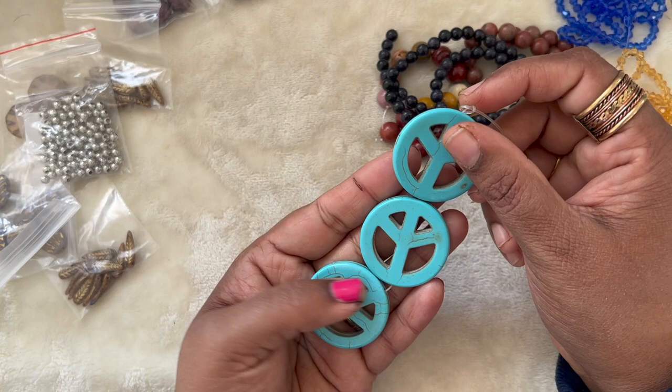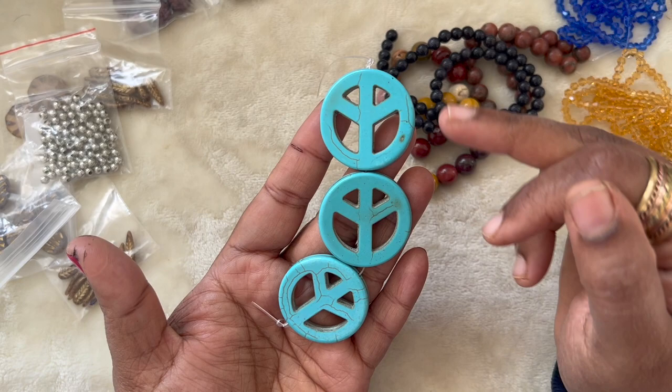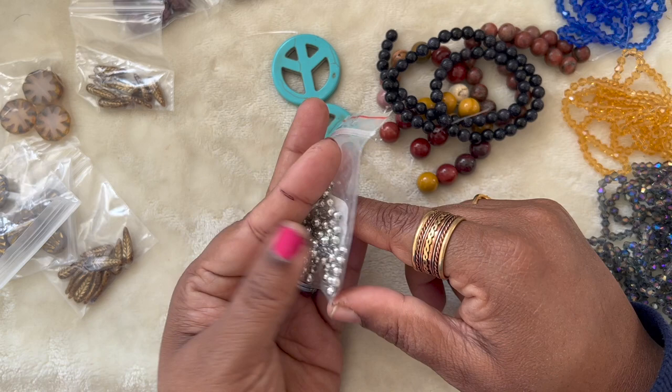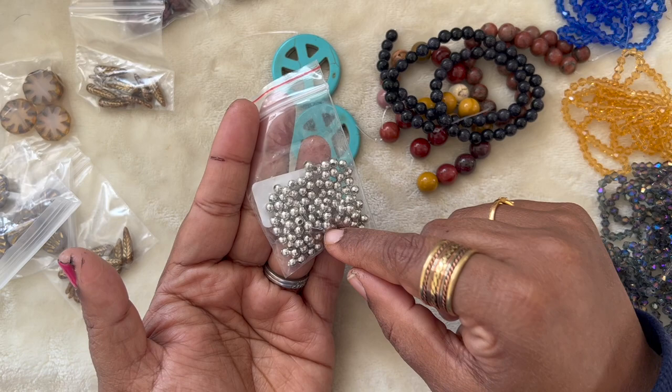3-piece, 34 millimeter turquoise magnesite. It's dyed peace sign beads. This is $1.69 for 3 pieces, so that was a good deal. So I got those. And this was 49 cents, I guess. Yes, 100-piece, 4 millimeter steel spacer round beads. So I got those.